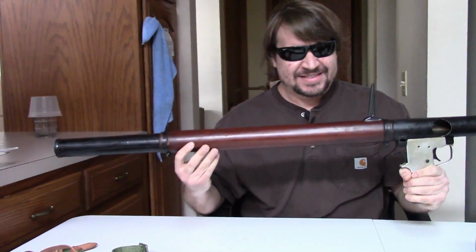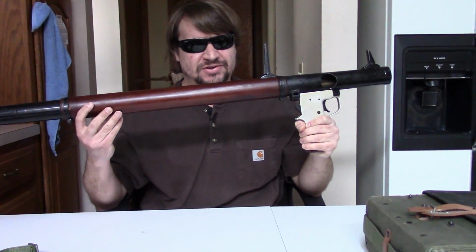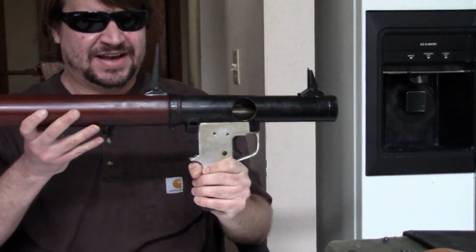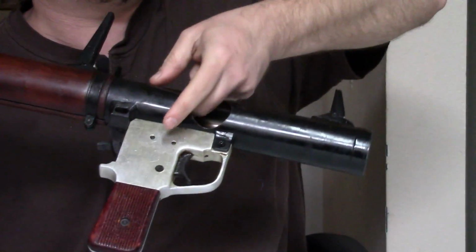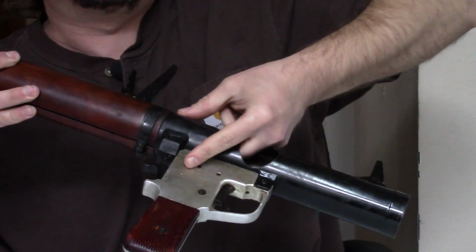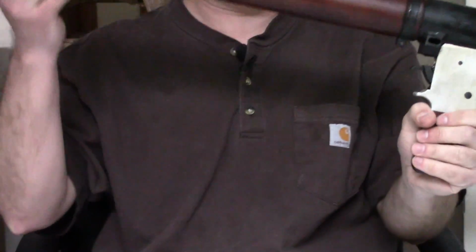Yes. This is the Russian Soviet RPG-2. And just in case you didn't catch that comedy, guys, this is totally demilled. You can see the hole here. And it has a rod. They put them in different places. Where is it on this one? Oh, no rod. Yeah, it's further back here. There's a rod welded through the tube. So, it's perfectly safe, guys.